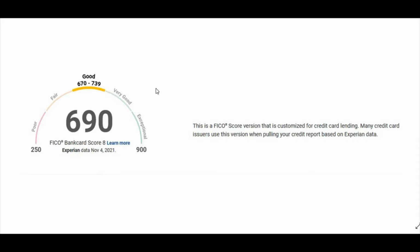Going to get the most points for that. So you want to do that with the credit cards because these are bank card scores. But you want to pay all of your bills on time because all of it counts. All right? You want to pay all your bills on time. But you want to keep that utilization under 10%. 3 to 7% is ideal.